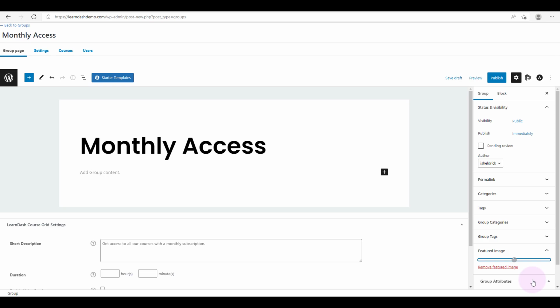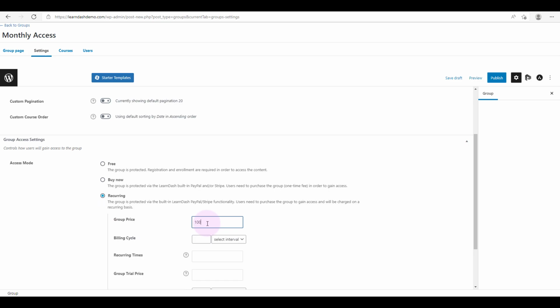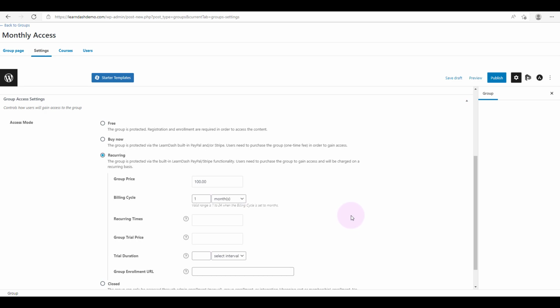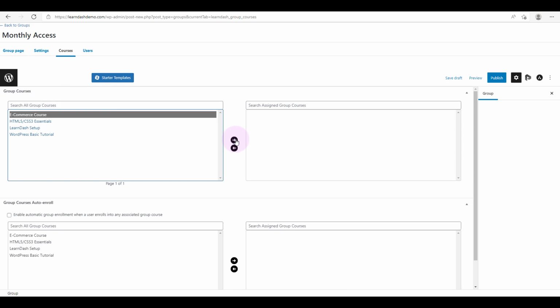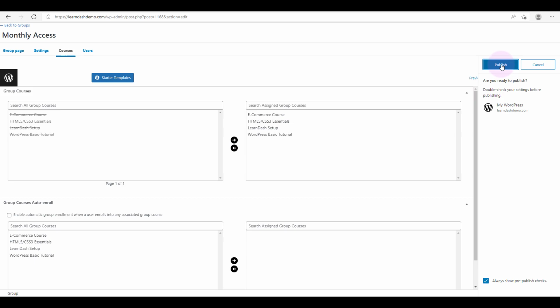We'll go to the settings tab, choose the certificate. We'll select the recurring option again, and this time we'll just choose $100. We'll choose a monthly interval, and again we'll leave the recurring times blank. And now we just need to add our courses. All right, now we just click publish. And now we just need to add them to a page.